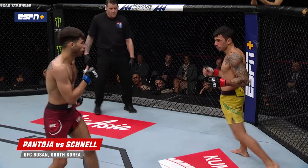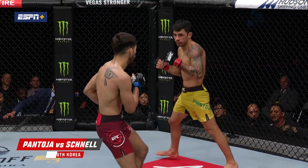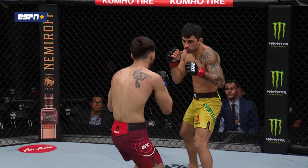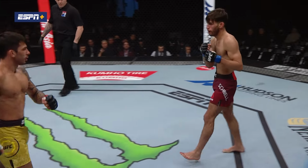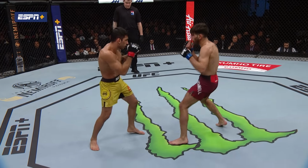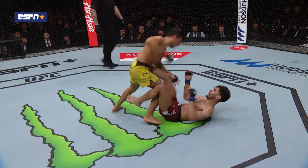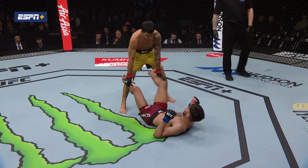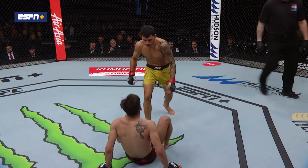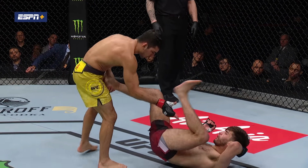Now he's a little slower, but I feel like the spark's going to go again in a second. Pantoja's ready, waiting. Counter combination from Schnell that time. Good low kick. Eats it up top, and Schnell again having to go to his back, but eats a big shot from Pantoja. Nearly punched a hole in the canvas. Pantoja going back for more ground and pound.